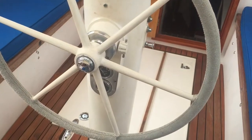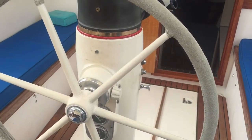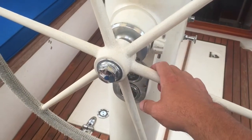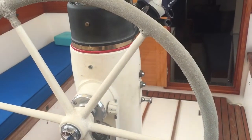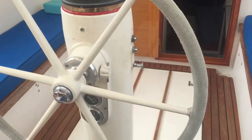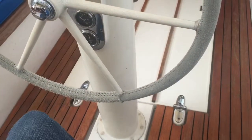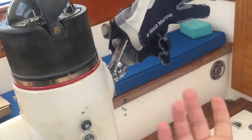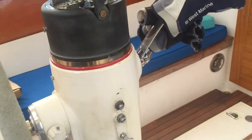Okay, so here's the helm. I thought it was an Edison pedestal, but it turns out it's just an Edison wheel. I emailed Edison and asked them if they could send me parts, and they said this isn't one of theirs, and they don't know who makes it. So if anybody knows who makes this thing, I'd love to find out.